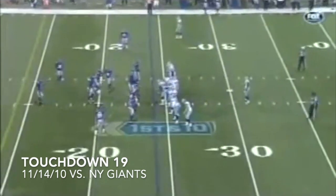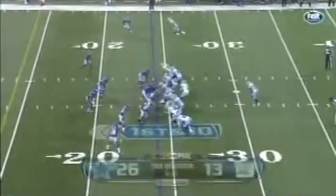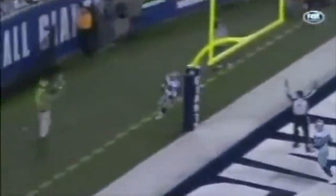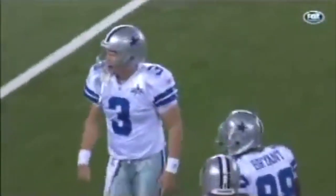That's two big third downs. The other one was the touchdown to Felix Jones. And then they get the big 22-yarder for the first down there. Kitna fires. Miles Austin, touchdown. And John Kitna, who's well over 300 yards now, is having his best day as a Dallas Cowboy.